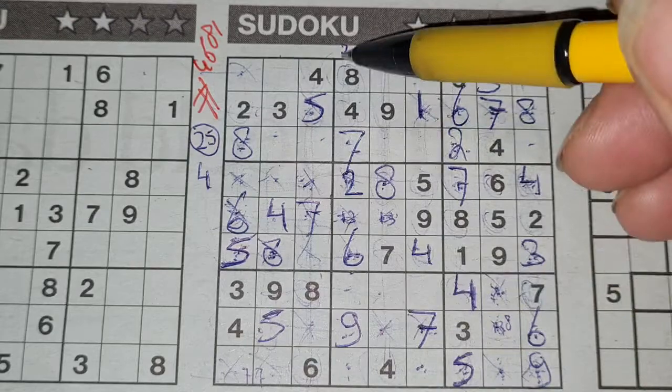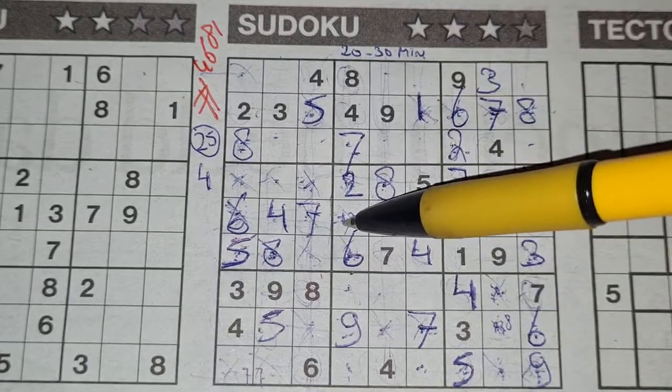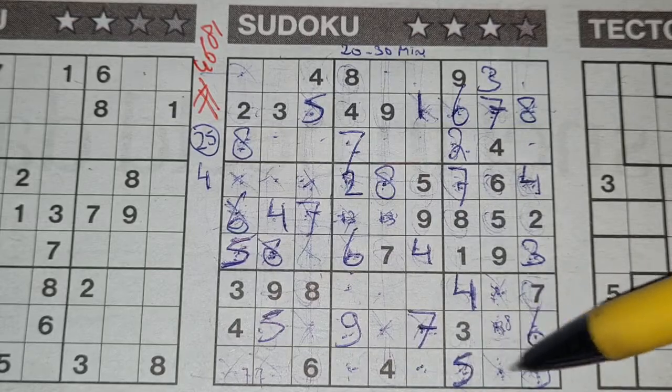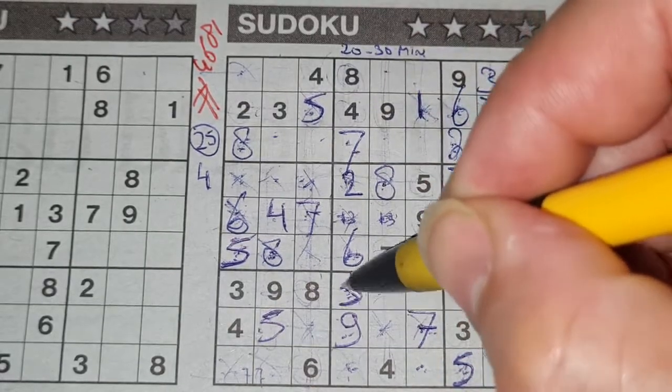One of the missing numbers in this column is the number 5. Well, here cannot be a 5 because we have a 5 in this row. Here cannot be a 5, we have a 5 in the last row, so no 5 there. So 1 box left for the 5 should be there.